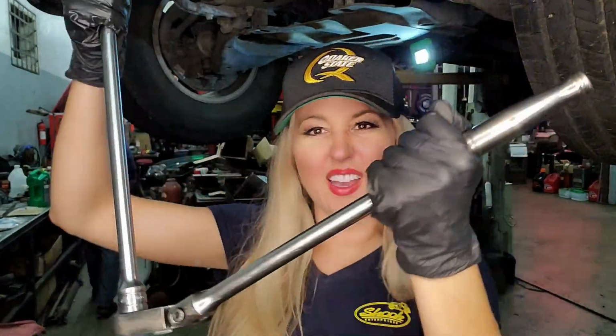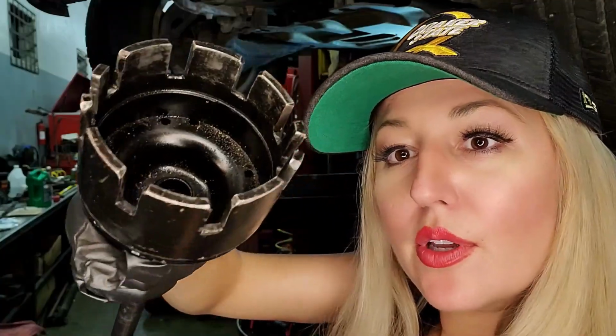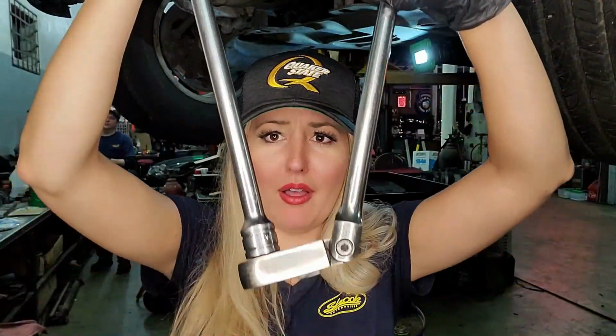Some of you might say, oh, that would appear to be overkill. Well, it's not, all right? This 1/2-inch drive ratchet and this self-fabricated special Toyota oil filter tool from Shook Enterprises might be overkill. Well, you're wrong, all right? It makes it super easy because sometimes it's very difficult to get a Toyota oil filter off.